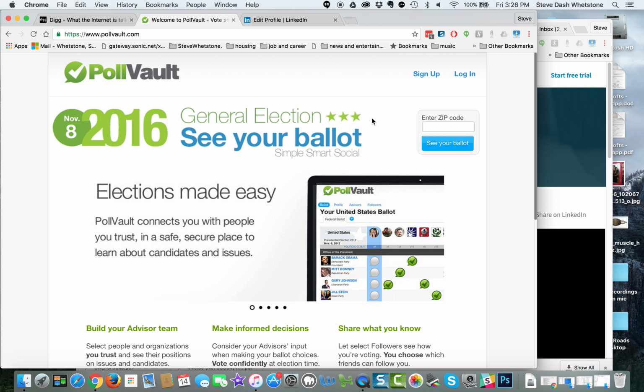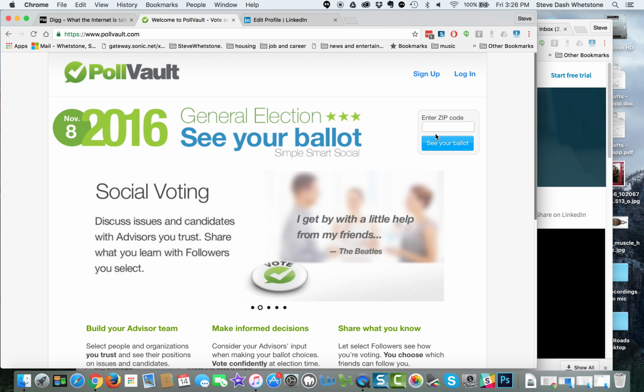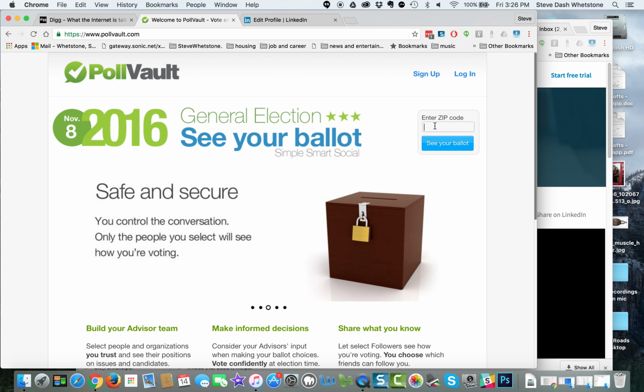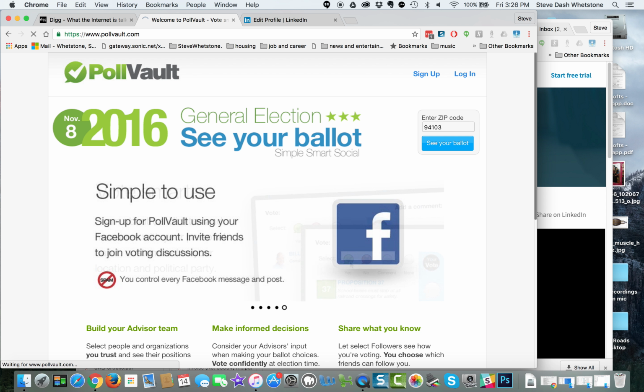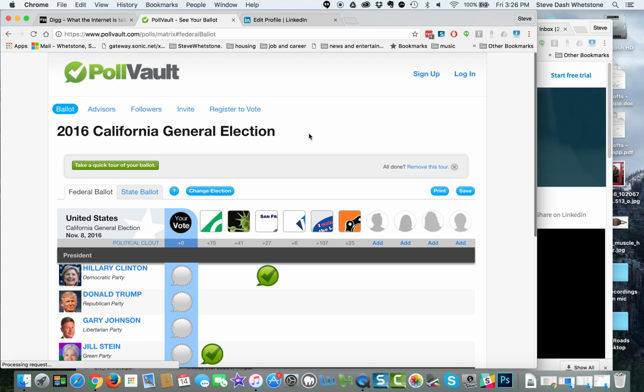It does not remember me, apparently. I can log in or sign up, but the first thing, I didn't even notice those. The first thing, I was hoping to see a ballot. I was hoping it would be smart enough to know where I am by IP address lookup and take a guess, but it didn't. So I'm kind of repeating what I did just about 15 minutes ago to show you all in the review. So I put in my zip code, 94103, hit enter, and it works.